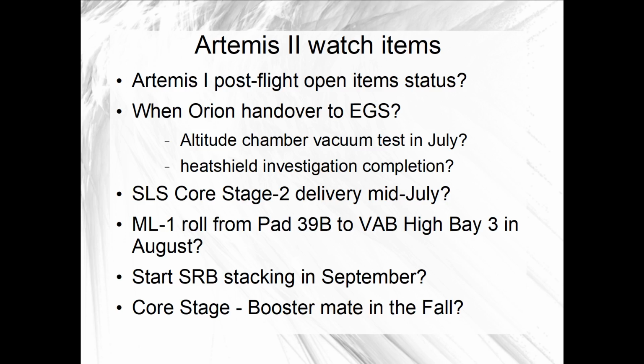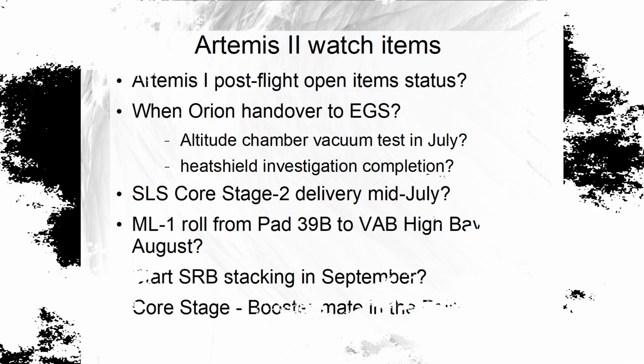The mobile launcher schedule at the pad moved from the end of the spring, beginning of the summer, to midsummer, so we'll be watching to see if that holds. If final Orion closeouts can proceed, then maybe we'll start to see stacking by this time next quarter, and maybe an assembled SLS stack, minus Orion, by the end of this year. There's still the whole second half of 2024 to watch.